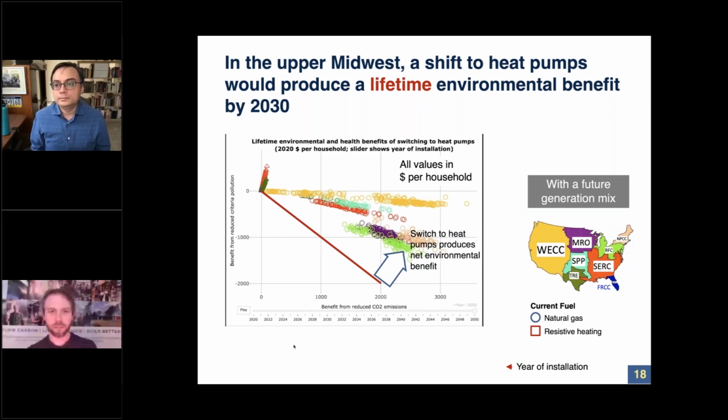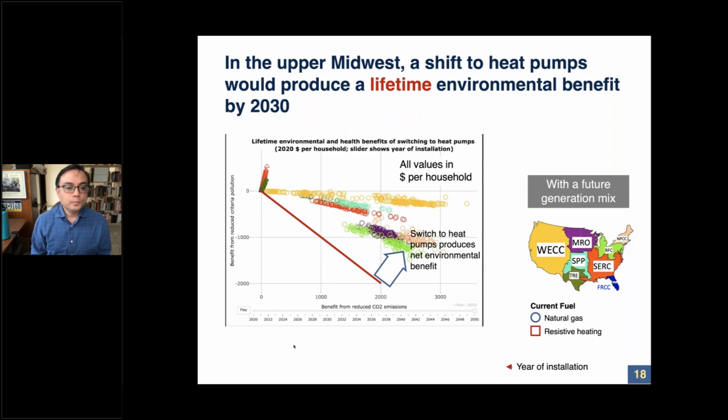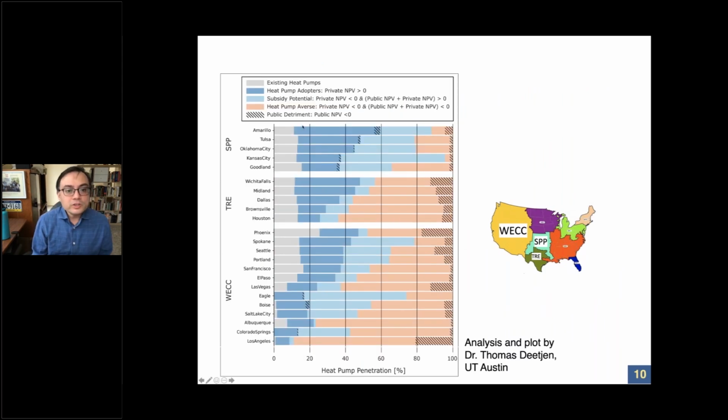Right. And we were talking about this before the call: what role does energy efficiency, the assumptions as far as the shell, play in any of the research you did? Let me go back to this series of charts. One of the dimensions on which the different houses that we simulated vary is energy efficiency and the size of the house and so on. This analysis makes it clear that there are houses out there which are either small enough or efficient enough, or which currently have gas furnaces that are inefficient enough, that a switch to heat pumps makes sense.